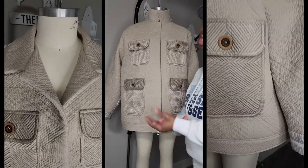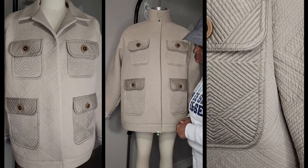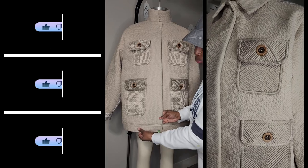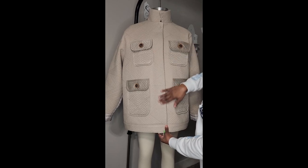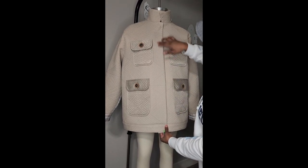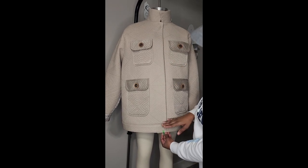Okay, friends, I am tired. This thing is wearing me out. Sewing with this thick comforter. This one, because it has so many pieces, has really been a challenge. But this is what I have so far. The only thing left to do is maybe some top stitching down the center front, buttonholes, and then buttons.